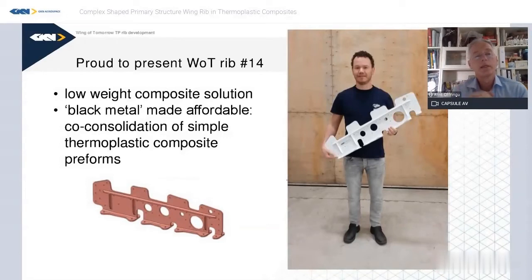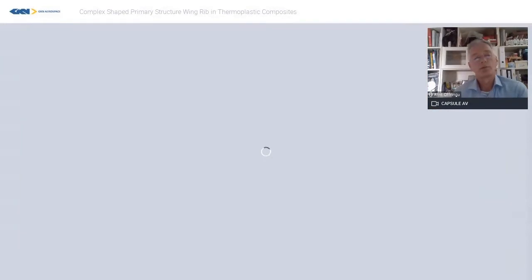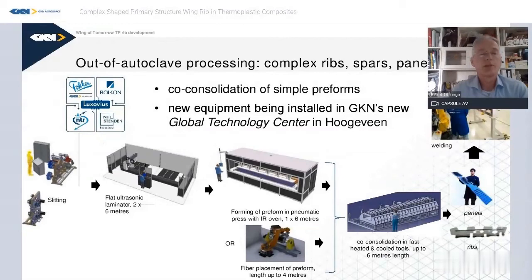The solution is a rib that is made in a so-called co-consolidation process, so a single-step process to melt everything together under pressure based on simple preforms. And the process is a sequence of events, starting on the left with slitting, and then laminating, preforming, and most importantly, co-consolidating at the right bottom to create the panel configuration or the rib configuration. We are doing this in our research center in the Netherlands. We are also cooperating with partners in several projects to develop the technology needed for this type of process and product development.